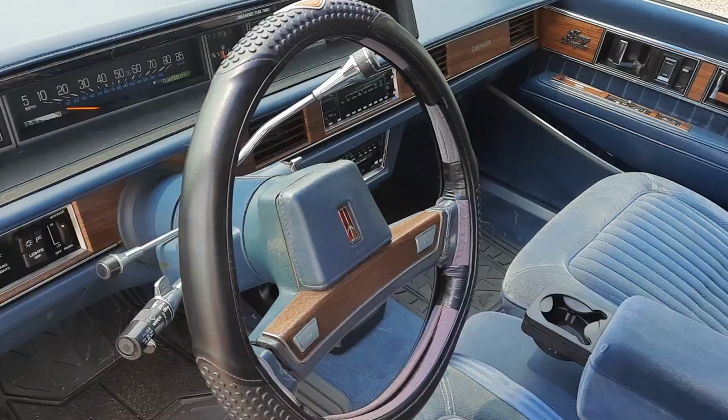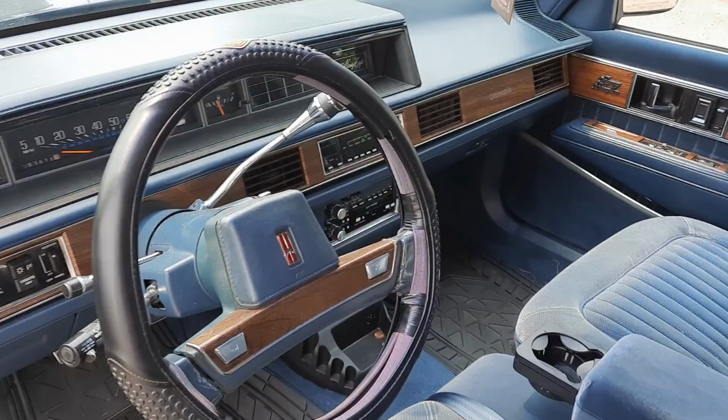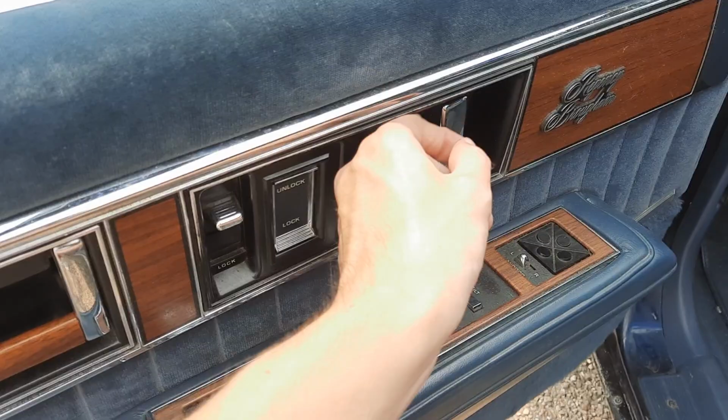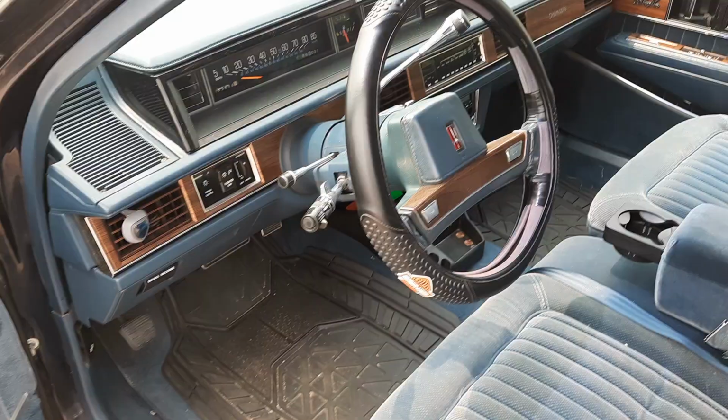Still have this Harley Davidson steering wheel cover. Nice wood grain steering wheel. Even on the center. And on the dash. I probably didn't drive this that much, but I drive it every day. Have to clean the inside of Eleanor too.